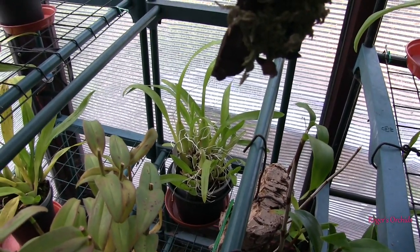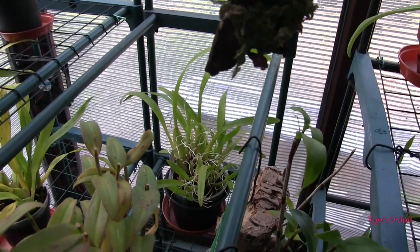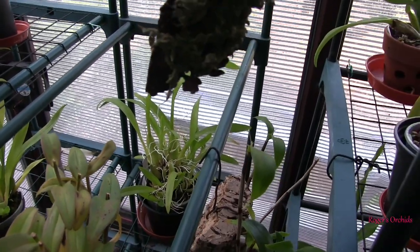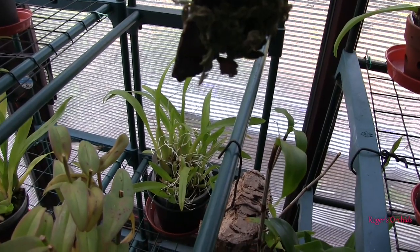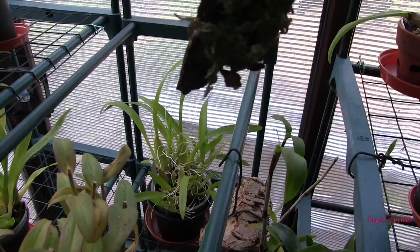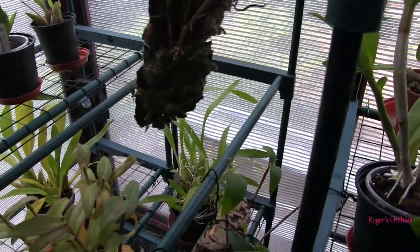I'm wondering whether, being a Miltonia, it's one of the really high-light ones and it's just not getting enough light. But anyway, it's been moved from a position on the shelf to much closer to the glass as these new growths progress. So we'll see what happens. It would be nice to see some blooms on the flipping thing, I must admit.